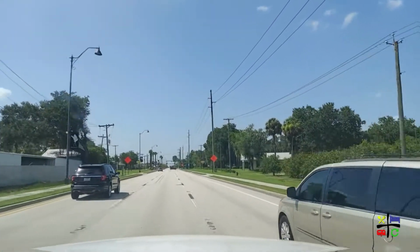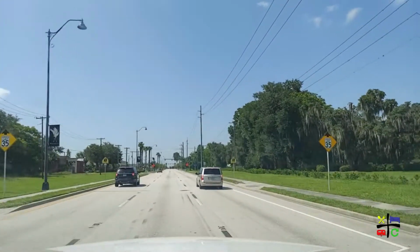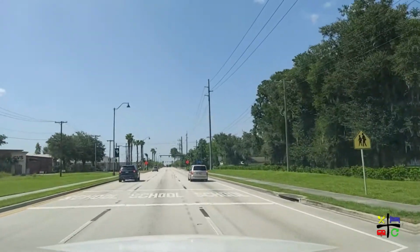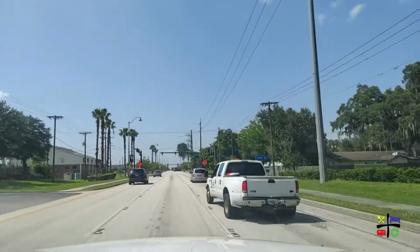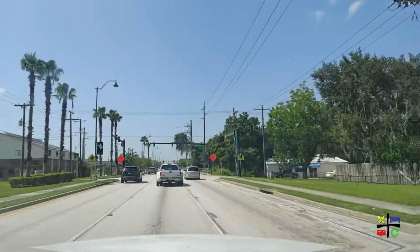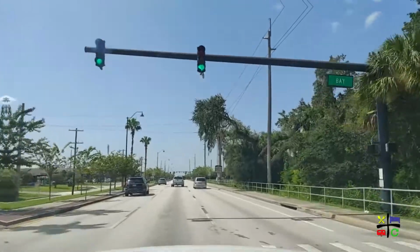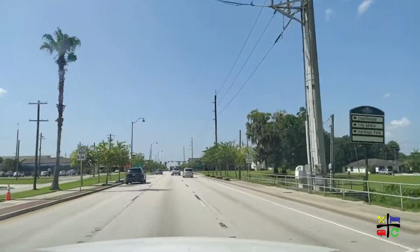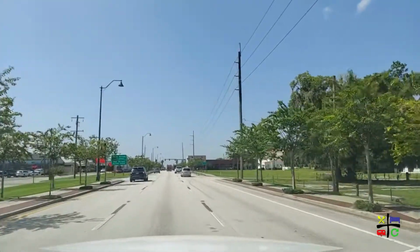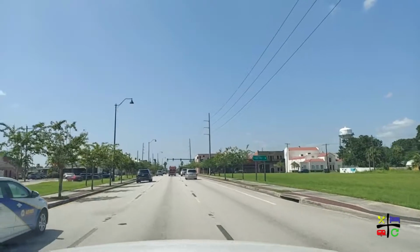Here we are now, back to 35. You've got a CVS here on the left-hand side. Sheriff's office is to your right. Coming up here at this red light, this is downtown Wauchula. You've got the courthouse, City Hall, post office, a couple restaurants.